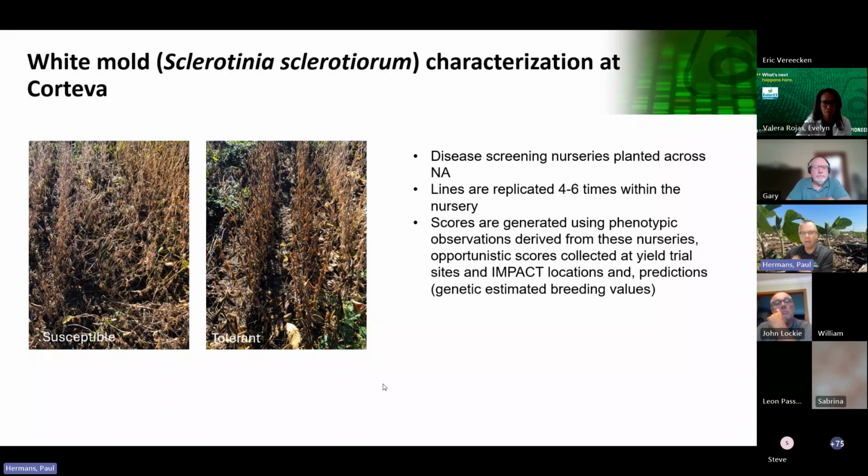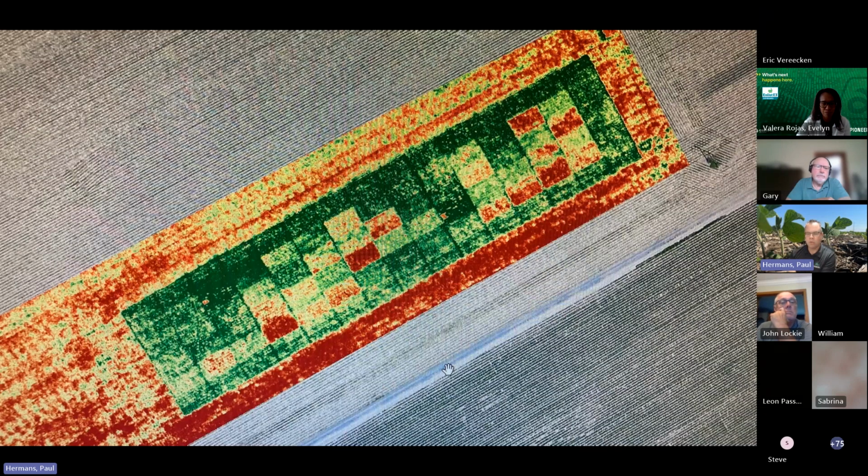So one of the key things that I'm involved with, Evelyn, is doing research and looking at products before you folks grow them or see them on the market. This is an NDVI score from a drone from an impact plot, and I'm just going to set it up.